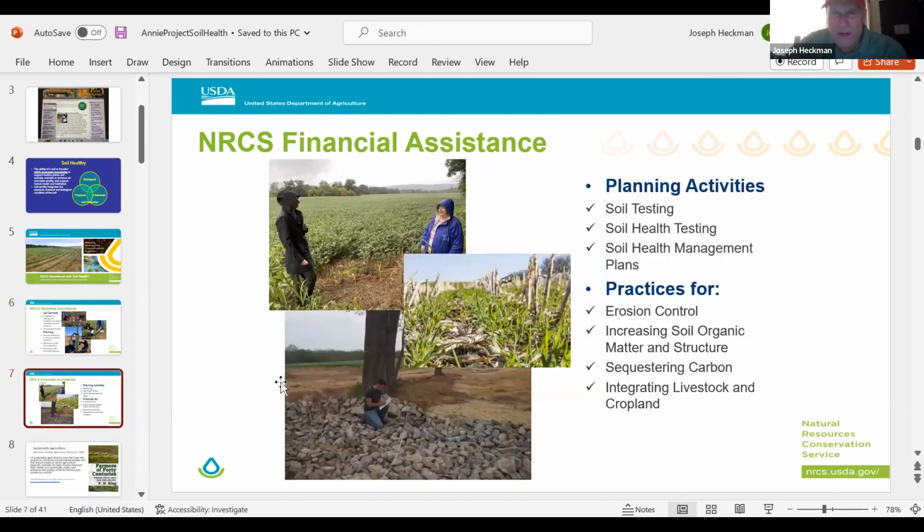So here's one final slide from the USDA NRCS and about their helpful ways to achieve soil health. And you can go there and explore that on your own.